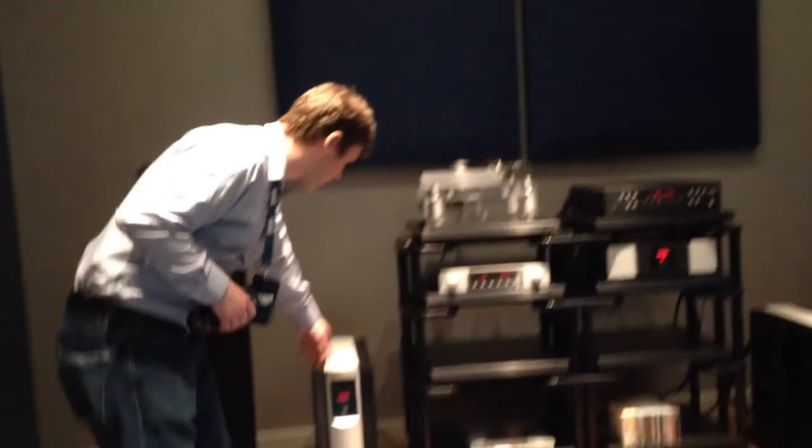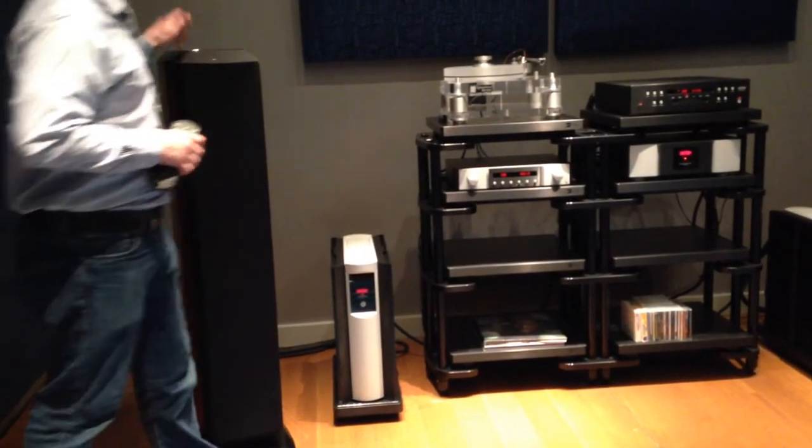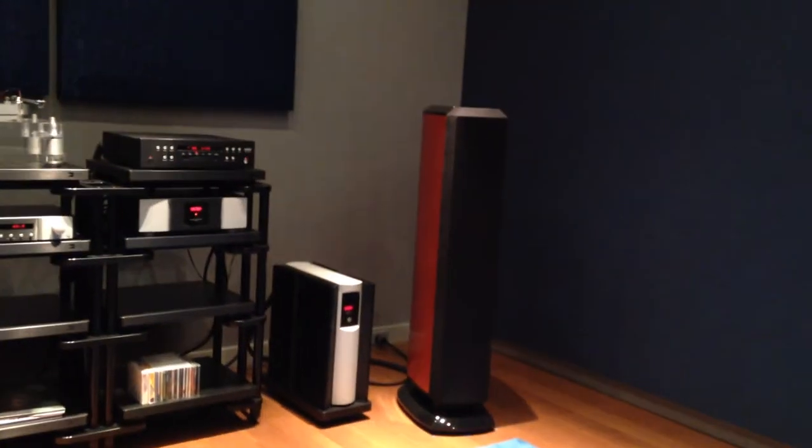Then it goes to the amplifiers. There's two of them. So we have one that's powering this speaker, and one that's powering that speaker.